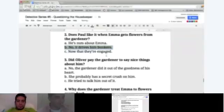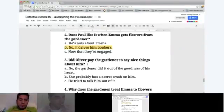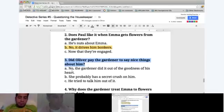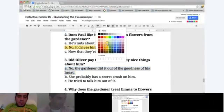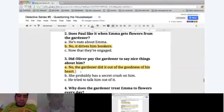All right. Next one, number three. Did Oliver pay the gardener to say nice things about him? A. No, the gardener did it out of the goodness of his heart. B. She probably has a secret crush on him. Or C. He tried to talk him out of it. Good. So no, he did it out of the goodness of his own heart. He loves Oliver. So of course he said nice things about him.